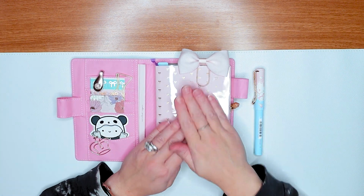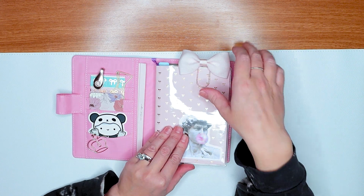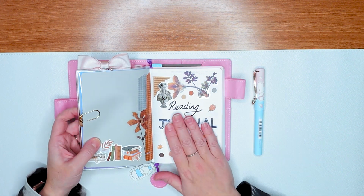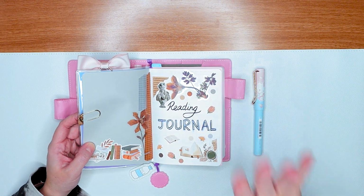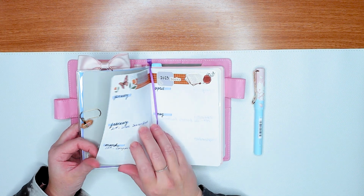And I know when I did the haul, because I have a Stayology in here, I didn't know what I was going to use this for. And you guys, I have decided that I am going to have a reading journal. Never had a reading journal before. This is my first one. I'm pretty excited for it.